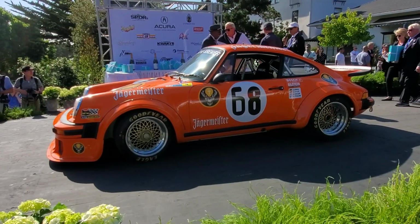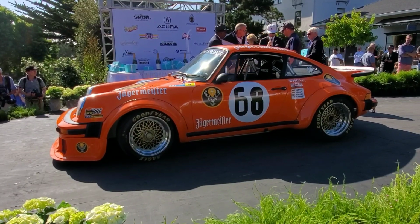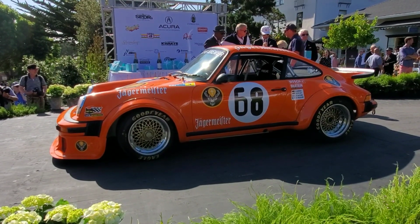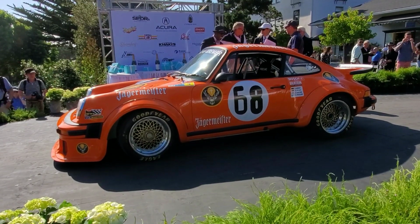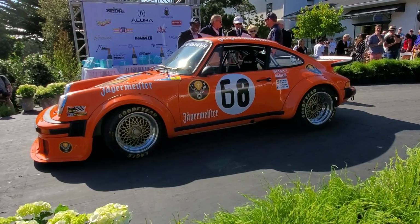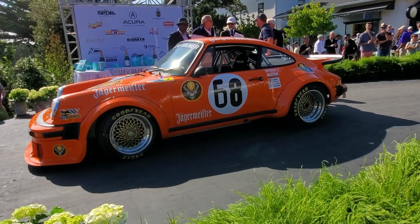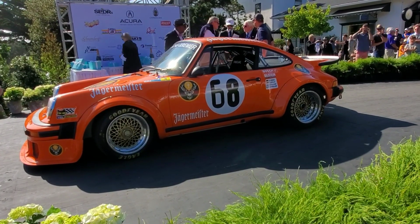Tom McGlynn. Which one's Tom? Tom couldn't be here today. But this is a 1976 934 RSR. It's a for real race car here. Yep, for real. The 934 right before the 935, two unbelievably iconic Porsche race cars for sure. Here's Dale Miller here to present the award.